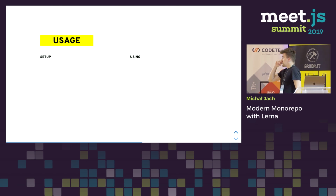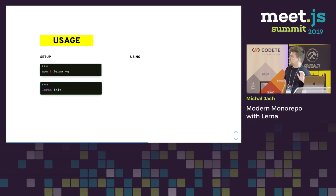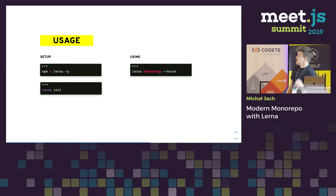Yeah, now about the usage, how you set up and how you use Lerna itself. And it's painfully easy. Just install Lerna as a global module to use it in your terminal. Do lerna init, so it pulls up a little wizard, so you can basically tell Lerna what you want. Is it a fixed version, for example, or independent version, all that stuff. And you're actually ready to go.